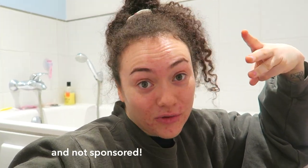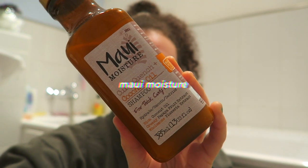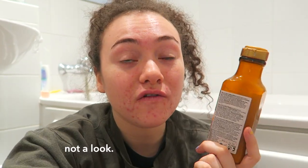It's literally 3 steps. Number 1. This is a Maui moisture shampoo for thick curly hair. First time I've used it and I love it. And then to condition, I use the matching conditioner. I feel like it keeps my curls really well. With this conditioner, I actually leave it in my hair because if I wash it out, then my hair gets so frizzy. And then I just plait it or braid it if you're American. That's my hair care routine. I will see you when I'm fresh and clean.